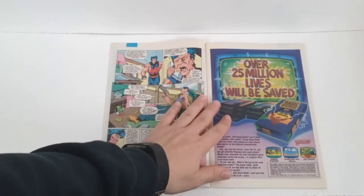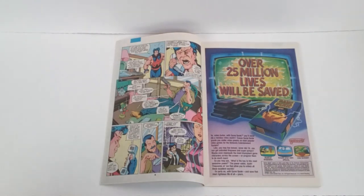All right, here we go. Cheaters unite. Over 25 million lives will be saved with Game Genie. "Yo, video dudes, with Game Genie, you'll never die a reckless video death." That's not necessarily true, but I guess it could be, depending if you had an invincibility code. Because "Game Genie grants you stellar video powers on most popular video games for Nintendo's entertainment system."